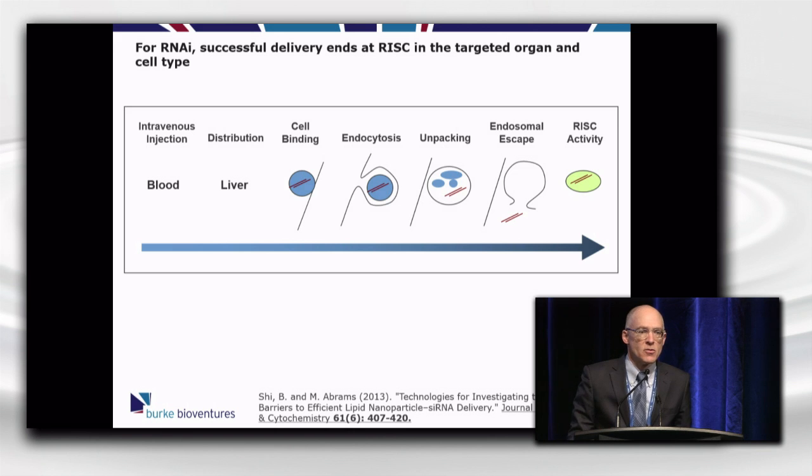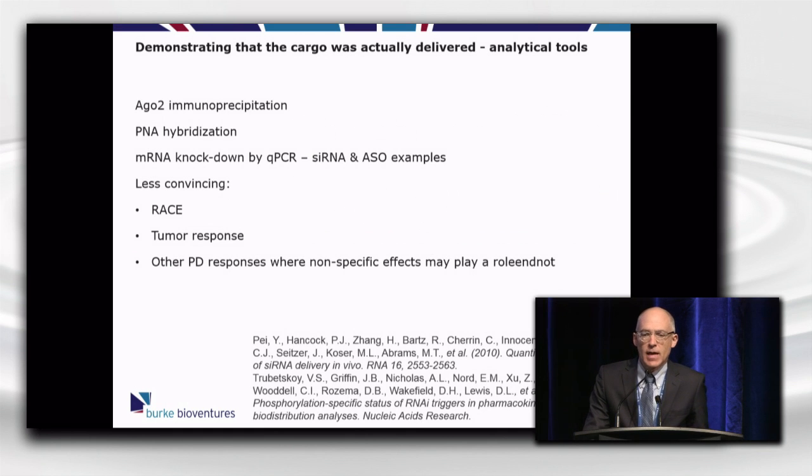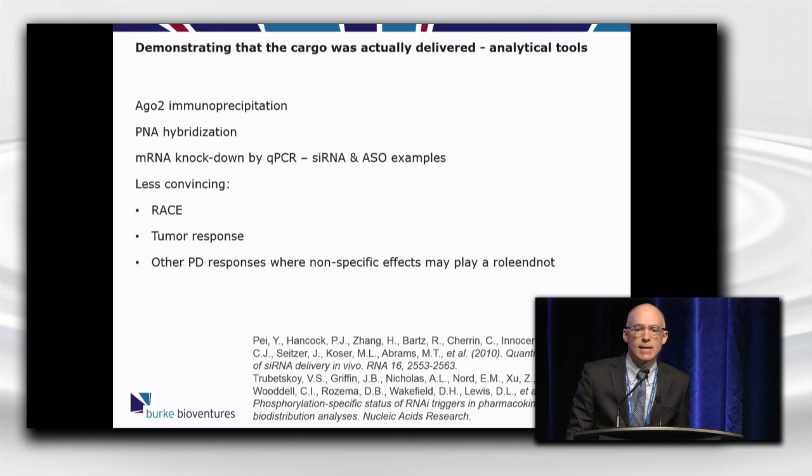And one important question is, well, how will we know that we achieved our goal? How will we know that we actually delivered to where we intended to deliver? Well, I like to see quantitative measures to illustrate that. So, I think the most direct would be an mRNA knockdown by quantitative PCR. So that's a direct measure of message knockdown. But even more direct than that would be the quantitation of guide strand in AGO2 by an immunoprecipitation.